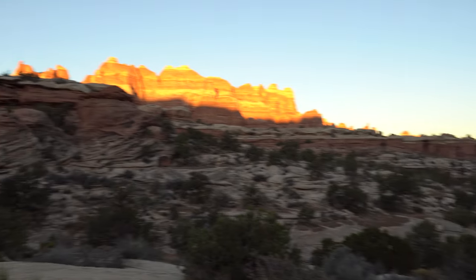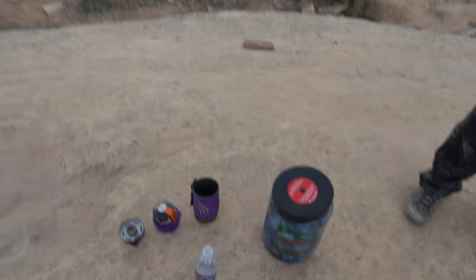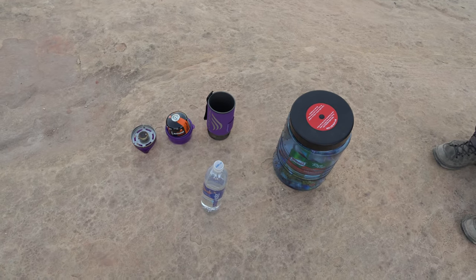It's probably in the 20s, but it was probably warmer in our tent than outside, so it didn't freeze. 14 hours of dark and cold. We're ready for some warm food.